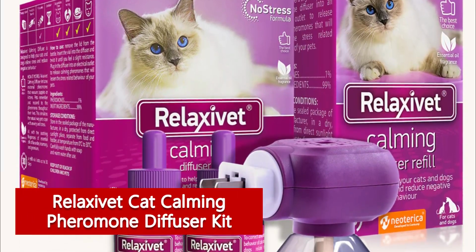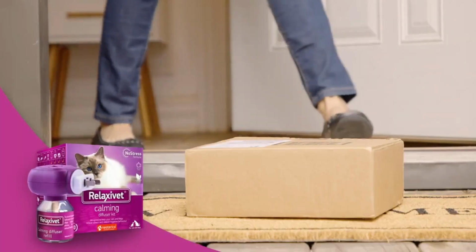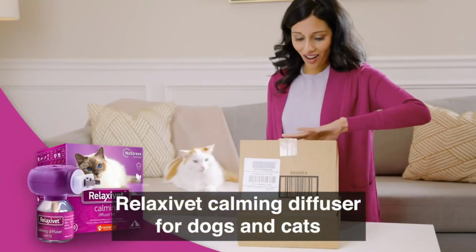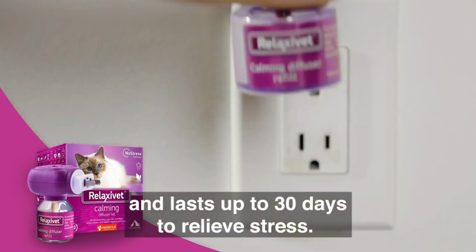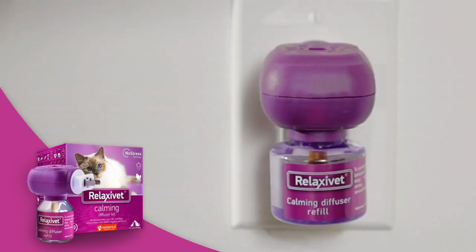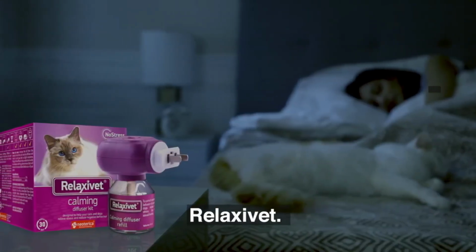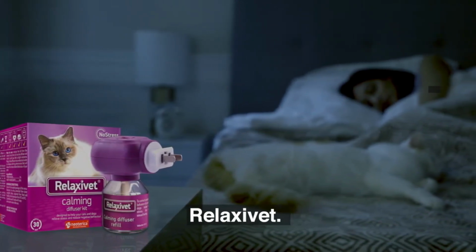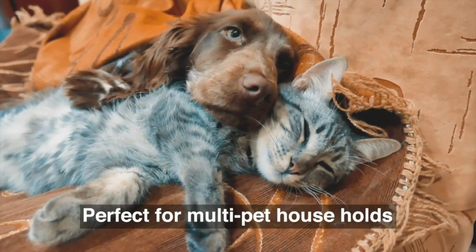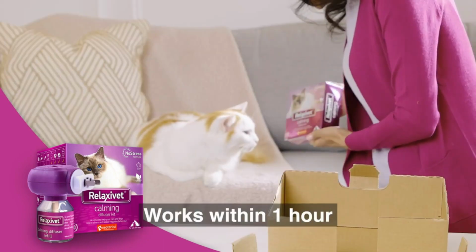Relaxivet Cat Calming Pheromone Diffuser Kit. If you're looking for a way to keep the peace in your multi-pet home without the use of harsh chemical additives, Relaxivet uses a powerful combination of pheromones and plant components to help calm feuding or anxious felines. The 2-in-1 formula blends soothing essential oils with the Harmony pheromone marker that helps cats feel at ease with each other. The result not only freshens the room with the gentle scent of lavender, but it also combats a wide range of unwanted cat behaviors, including fighting, scratching, urine marking, and hiding.